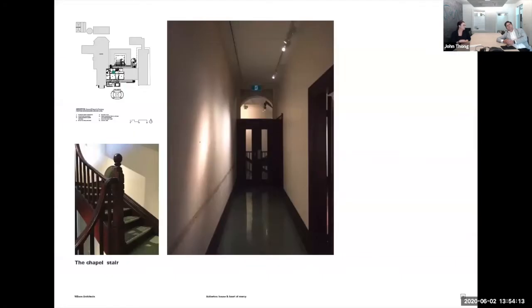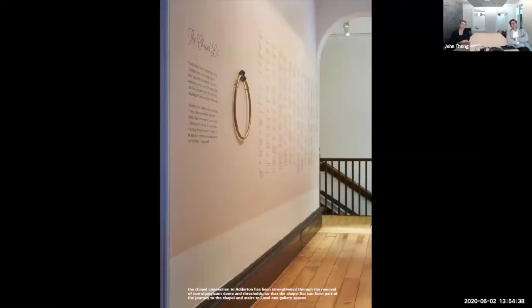And part of the project, this part evolved during the process. The chapel stair previously was a vestibule to get to the actual chapel, whereas now it became part of the circulation route for the gallery. So this area was refurbished, and the chapel list, which is a list of all of the sisters within the congregation who have passed on, is an artwork that lists all of their names, and it extends down that hallway and now within the stairwell.